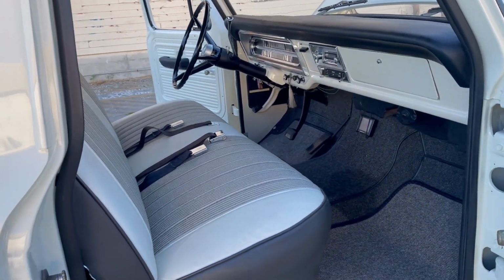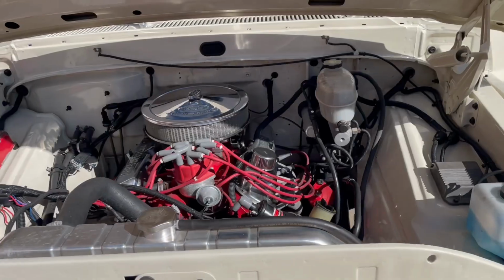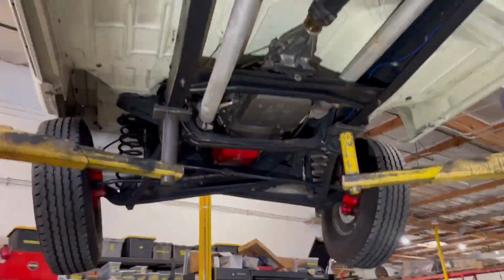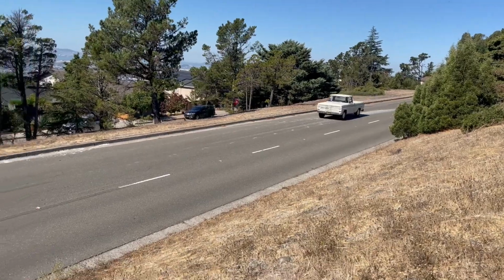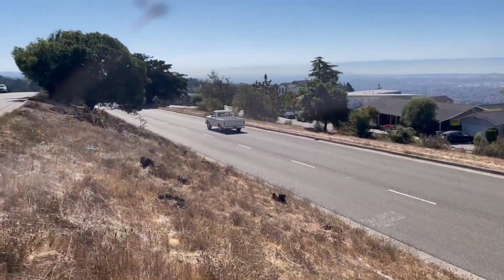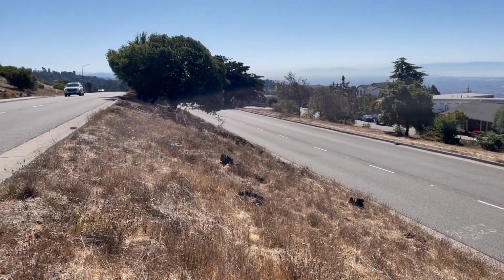The interior is super sweet. It's got a 302 V8, it's clean underneath, and it makes all the right noises. But let's dive a bit deeper.